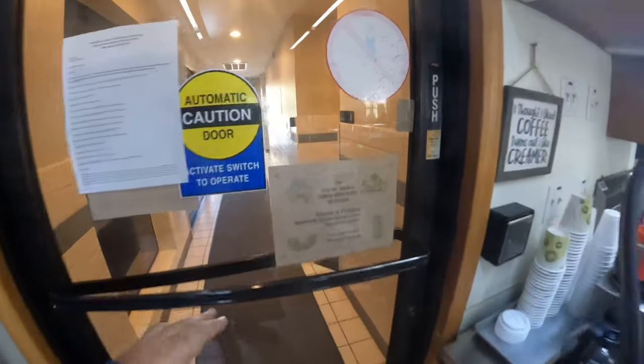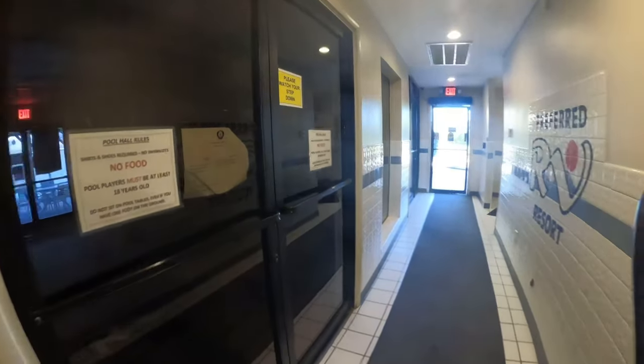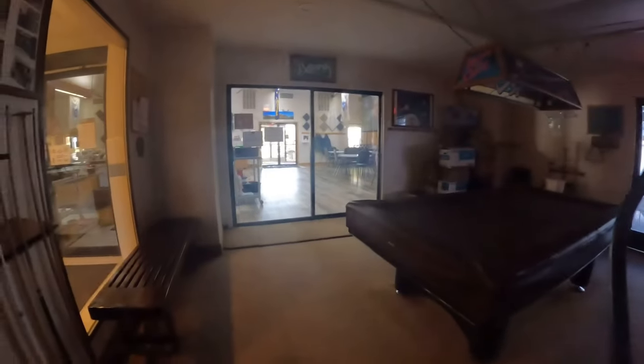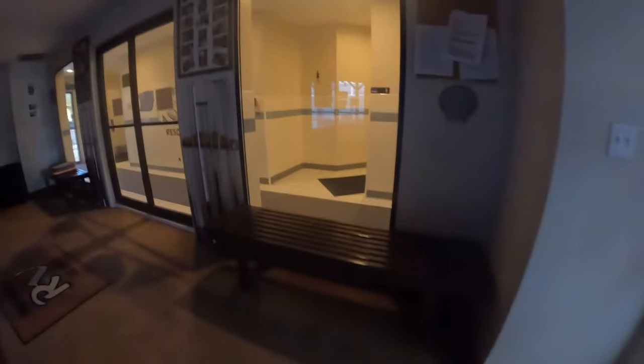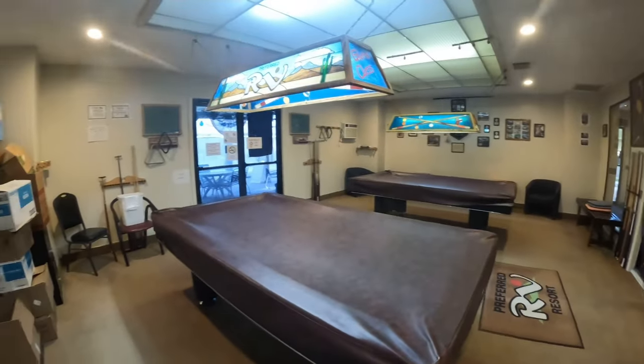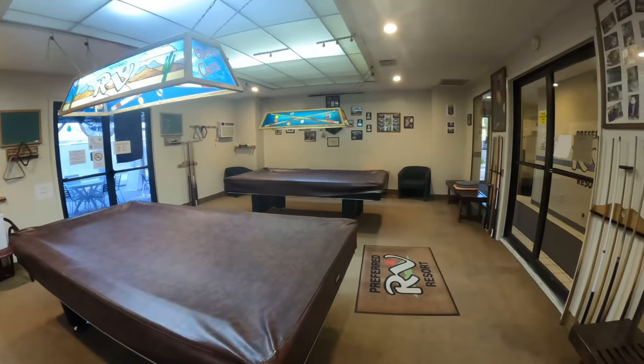All right, walking out from where the dining was. We have a back hallway, and we have a room here that you won't know what it is until I turn the light on, if I can find the light switch. I'm not sure where it is. All right, this is the billiard room. They have two regulation size billiard tables.